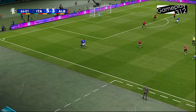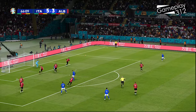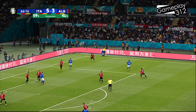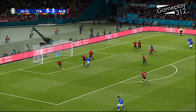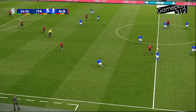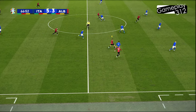Pellegrini. He's found a way through. And that has been cleared. It's gone out for a throw-in. Here's the ball in. Oh, how that cross missed everyone is an absolute mystery to me. It warranted a finishing touch. Exciting looking ball, that. Bastoni. Well, he's not getting any further than that. Defenders on the back foot.